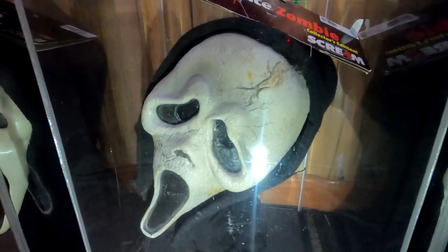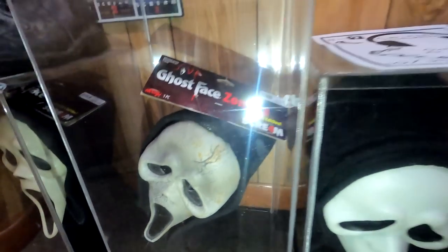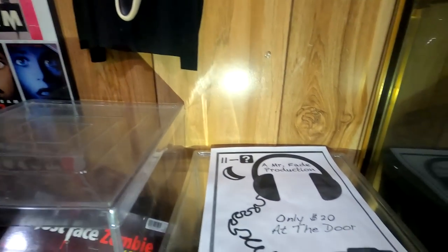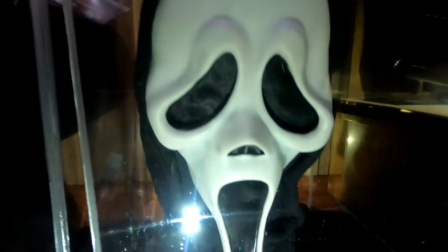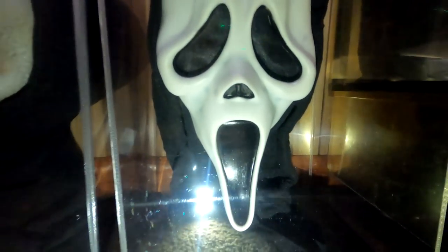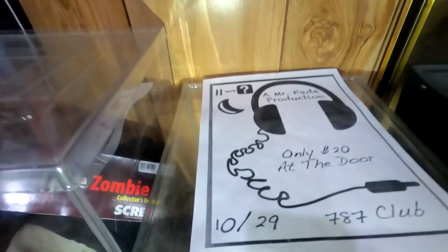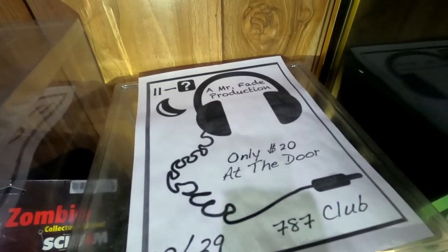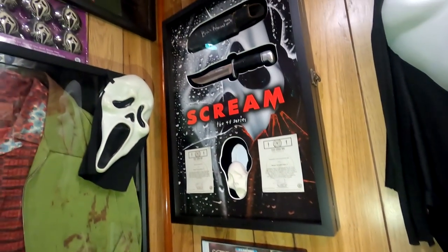This is a first run as well, so it also has the blue dot issue, so it's locked away. Then over here, we have a Scream Resurrection and Scream 5 mask that also has the blue dot issue, so it is also locked away. And there's one of the flyers from the Mr. Fade production. If any of you have seen the TV series, surely you know about that.